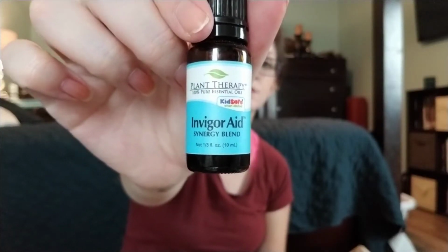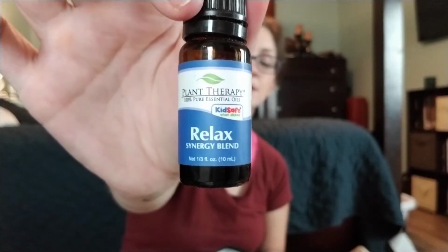I also have some other extra oils. I have lime and orange, just because they make me feel good and I like the way they smell. Juniper berry actually really helps with anxiety. Lavender, because it's calming. I have the Invigorate Synergy from Plant Therapy, a breastfeeding safe oil for energy, and the Relax Synergy as well. And I've got a couple of extra little pads for my diffuser necklace.